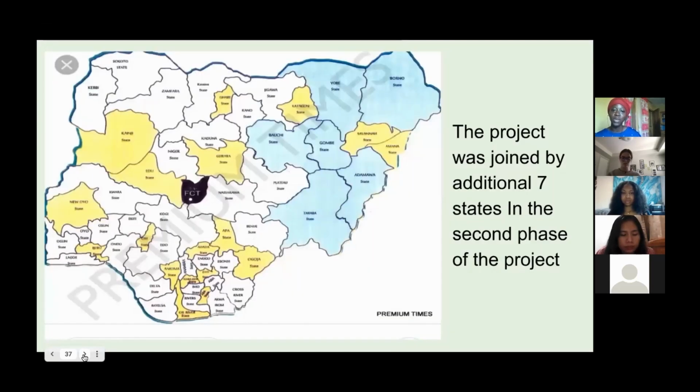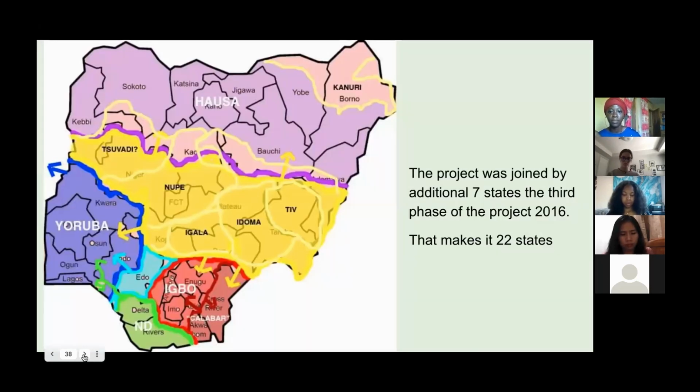So after the project was implemented in the first seven states in 2013, in 2016, the project covered an additional seven states. These states were known as the second move states. The next slide. So the third phase of the project was joined by an additional seven states in the same 2016. That makes it 22 states. So from 2013 to 2016, the project covered 22 states.